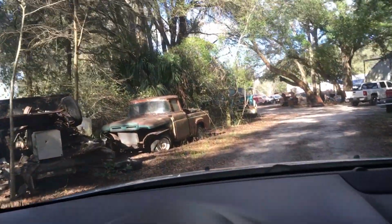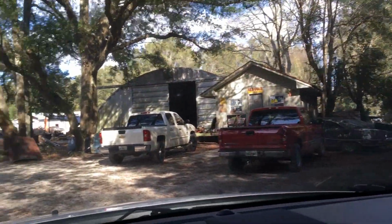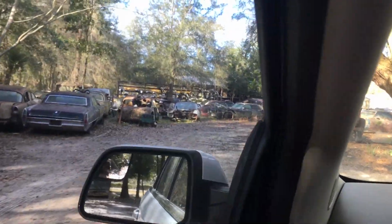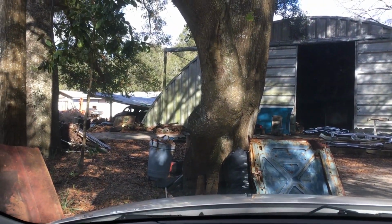This is pretty cool, actually. Wow. Chevy, no. Look at this. Wow. So, I'm going to pull up here next to... Oh, man, there's a 70 Chevelle over there. Alright, there is pretty much everything I could ever want in this junkyard right now, so we're going to take a look and check it out. This place is just nirvana.